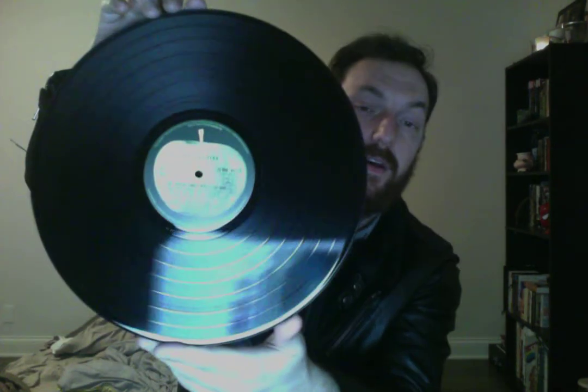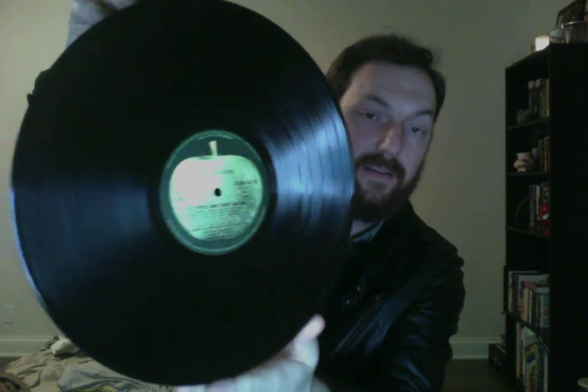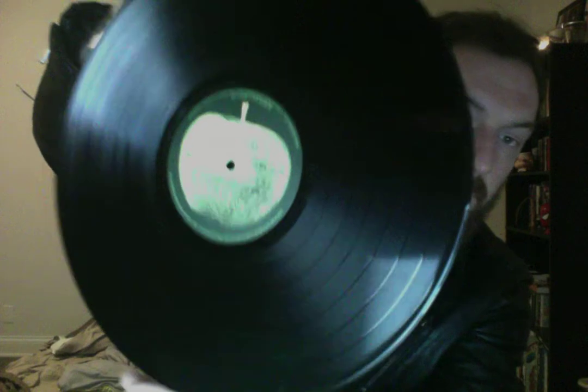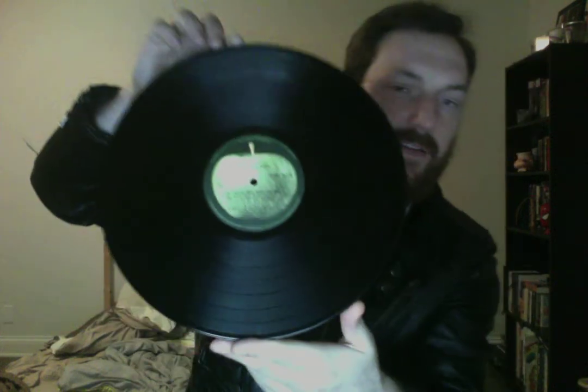The actual record itself is just in amazing, amazing quality. I think the guy was telling me that he got the box set, and he was pretty sure that, I almost dropped the record by the way, but I caught it. He was pretty sure that it had never been played, and that a lot of them were even in the original bags that were in the box set. So let me try to get a good shot of this label if I can. It's kind of hard. This lighting's a little bit wonky, but there we go.